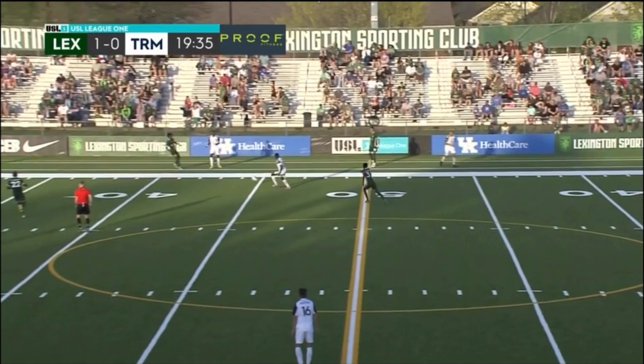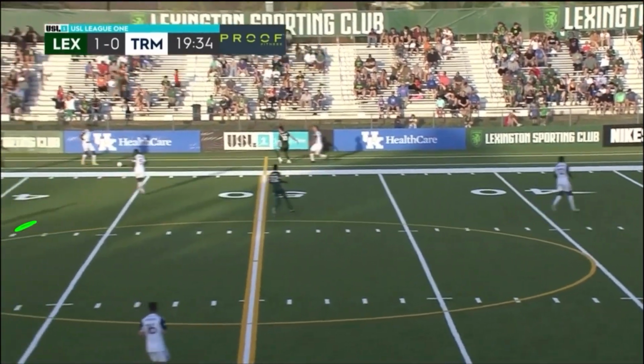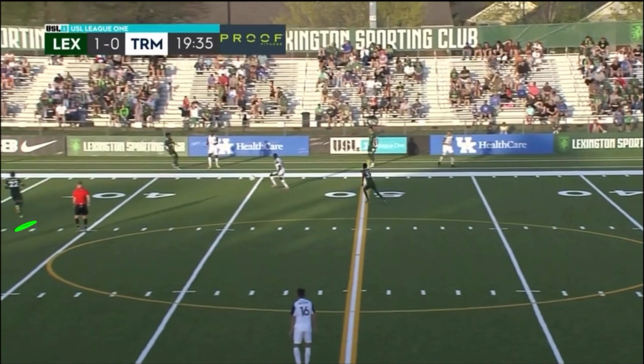This is another example of Lexington's lack of cohesion defensively, this time in the press. Pressing together as a team is critical. In this case, your winger and 2 strikers are pressing hard, so the rest of the team needs to follow, namely number 22 for Lexington. You see 18 pressing the center back, doing a good job of forcing him to face backwards towards his own goal. When you see your front man working that hard on the press, everyone else needs to work equally as hard behind him to capitalize on the pressure. I call it matching effort.